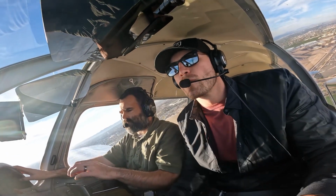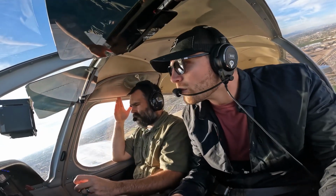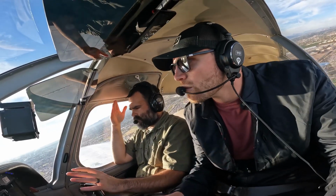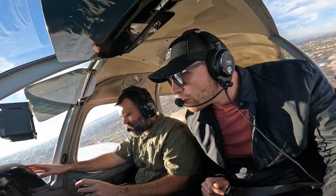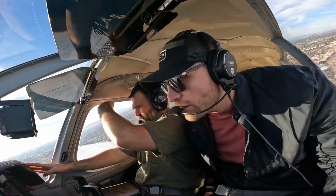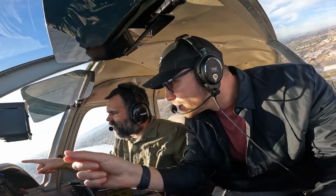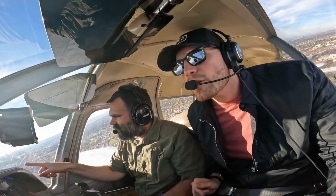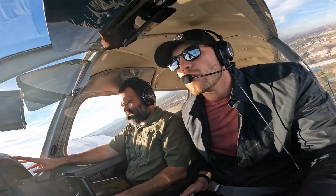Cherokee 61 Romeo, traffic ahead and to your right in 1 mile, indicates 2,800, southwestbound Cessna. And we're looking for that traffic, 61 Romeo. See this guy over here? Runway 4. You see someone off our... I see someone way over there. Oh, I see this guy right here. Ground traffic, 1 final, he's crossing 4 right, then contact ground.